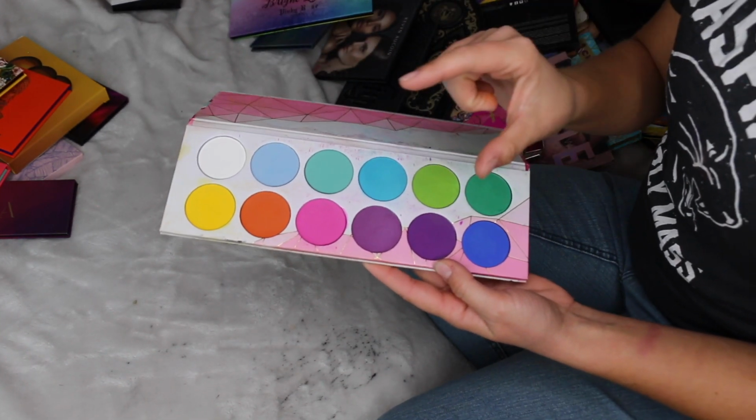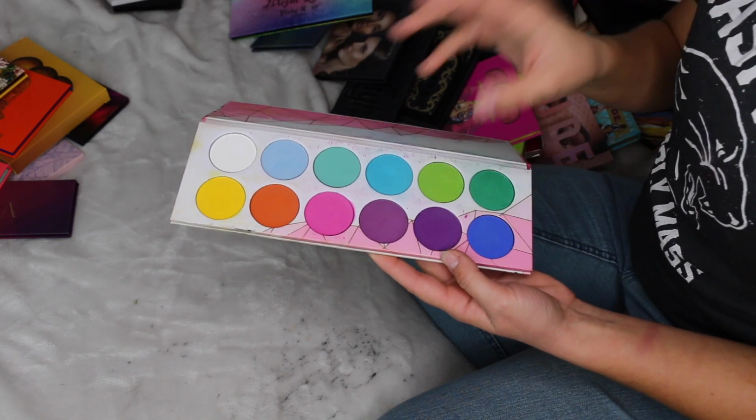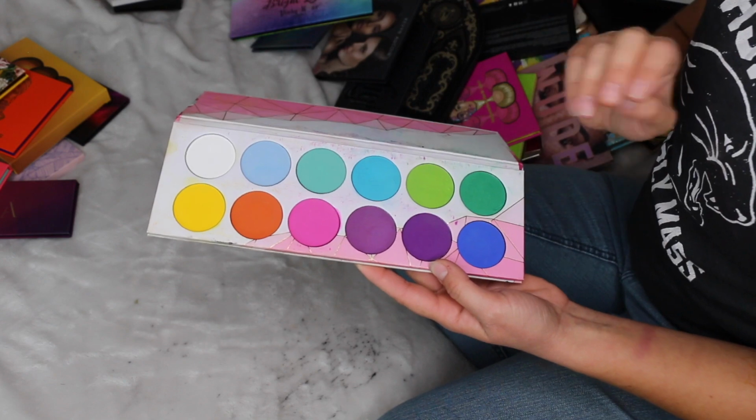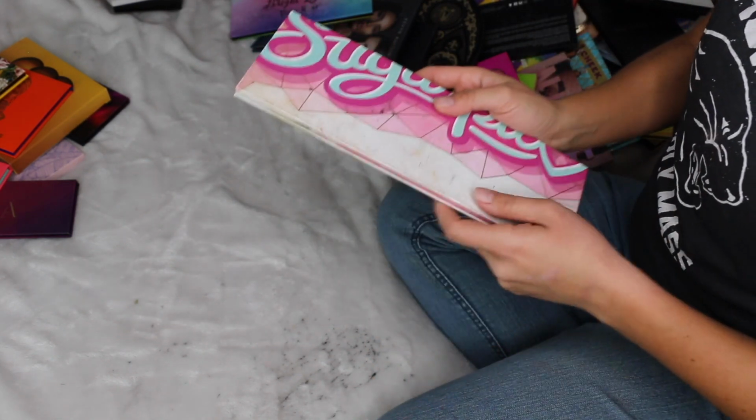I also have a single of the Love Plus, which is the best red, true red shadow on the market. And these colors are just beautiful too. So I'm definitely gonna keep this palette. It is one of my favorites in my entire collection.